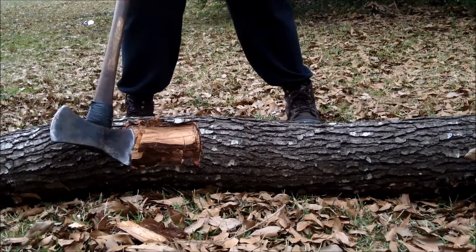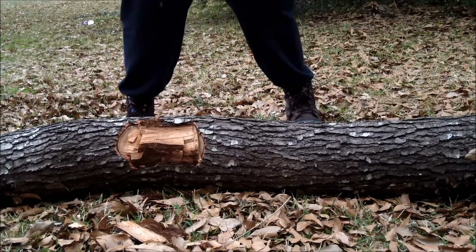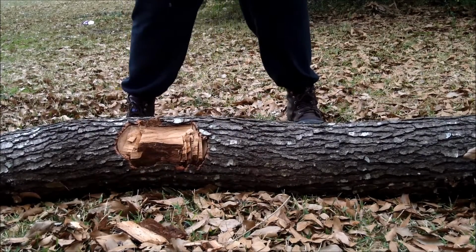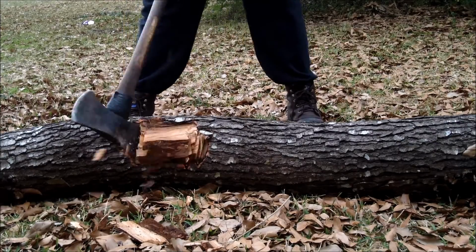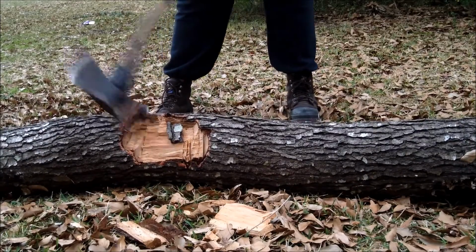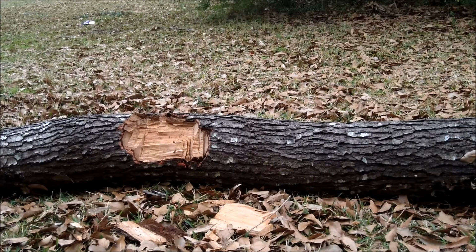So you'll just kind of see right here I'm doing fine, other than the axe getting stuck here and there. But other than that, this piece comes along okay until later on, and then you'll start seeing some variances. That was a nice one. But this wood was very hard. This one also was moving on me. This piece was very heavy. However, it was moving on me.